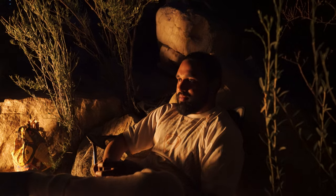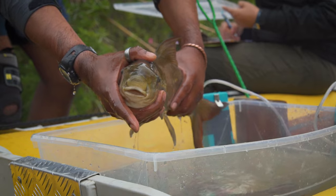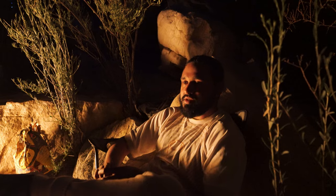I think coming into the trip, I wasn't expecting to see as many sandfish as we did. And I wasn't expecting to see them in the sizes that we did. And so those first 5 days were quite magical.